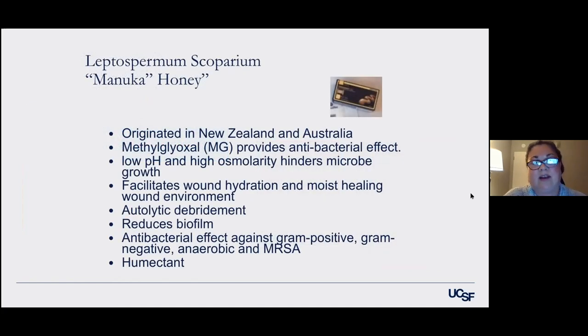We also have in our goodie bag, we like to use Manuka honey. It's not like other honeys. It works by releasing MG, which is different from the other honeys. So the byproduct is like a hydrogen peroxide mix. It originated in New Zealand and Australia, very popular in the wound care population. It will hinder microbe growth, and it's really effective against gram-negative, gram-positive, anaerobic bacteria, and MRSA. It will bring moisture into the skin. It will debride old tissue and reduce biofilm, which is an invisible bacterial film that sometimes you'll see on wounds.